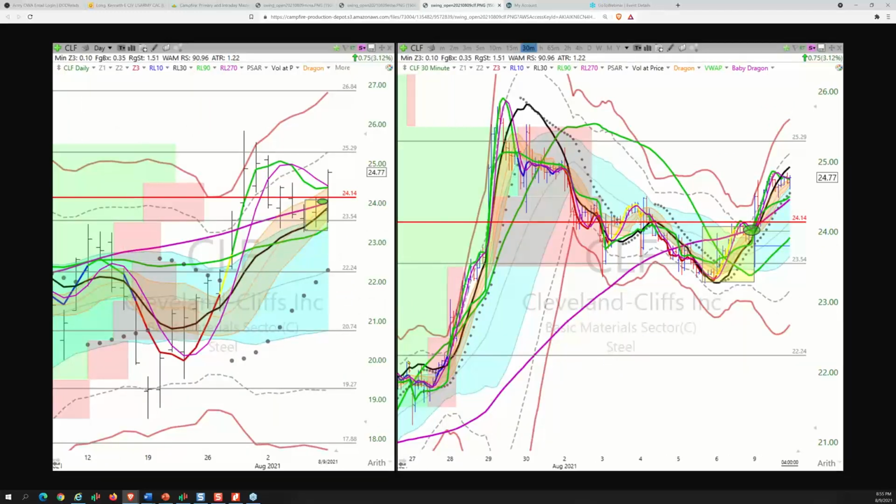Finally, this is CLF. And this was from a trade frame from Chi Wing Chong this weekend. And there was a Kata 2 on the daily. And it ran past Z3 and then had about a 7-day grinding downward, but then gave us a 1, 2, 3 entry at 24 even.